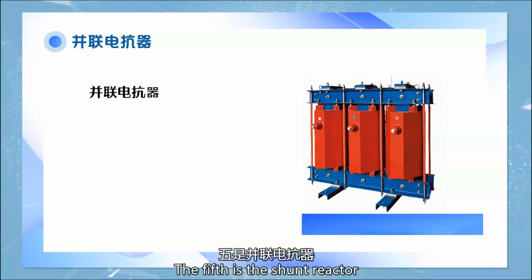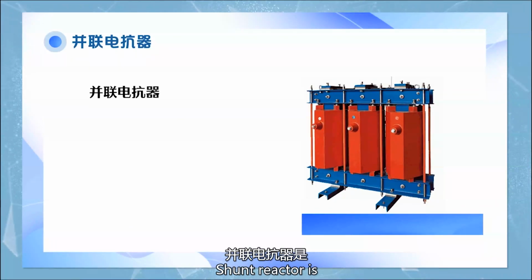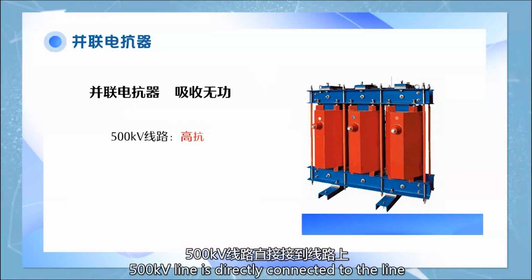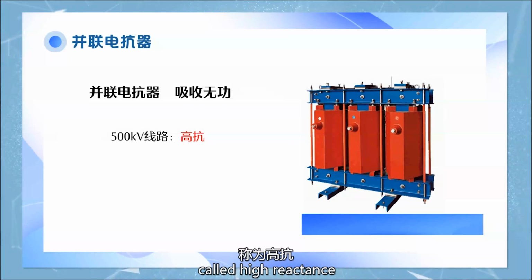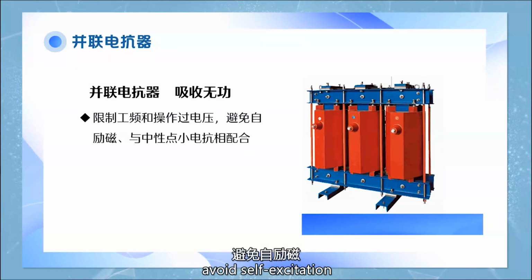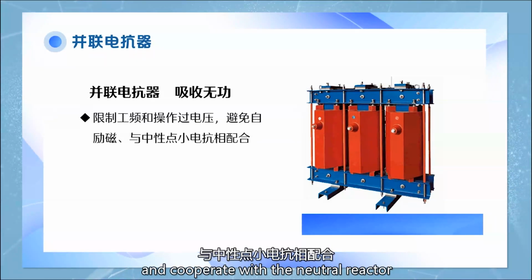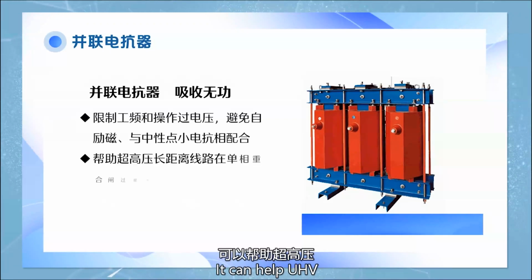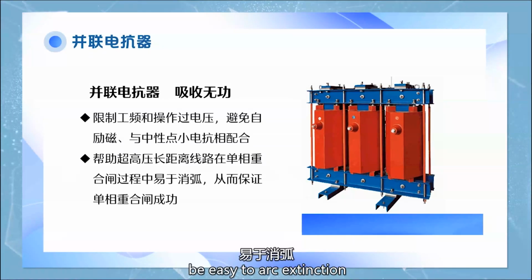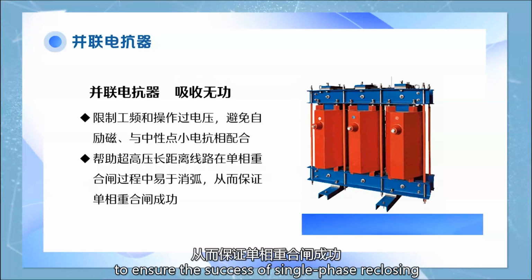The fifth is the shunt reactor. A shunt reactor is a device that absorbs reactive power. On a 500 kV line it is directly connected to the line, called high reactance. It can limit the power frequency and operation overvoltage, avoid self-excitation, and cooperate with a neutral reactor. It can help UHV, long-distance lines, in the single-phase reclosing process, to easily extinguish the arc and ensure the success of single-phase reclosing.